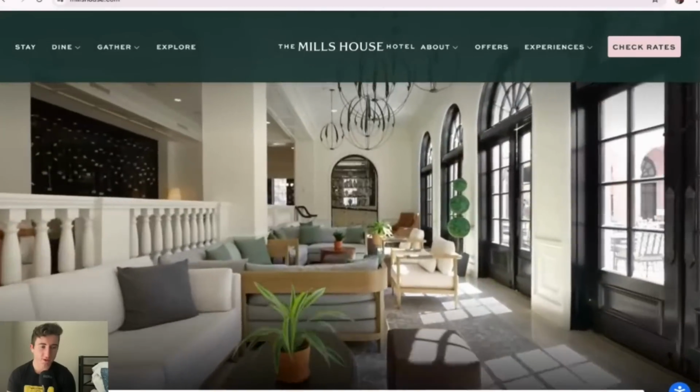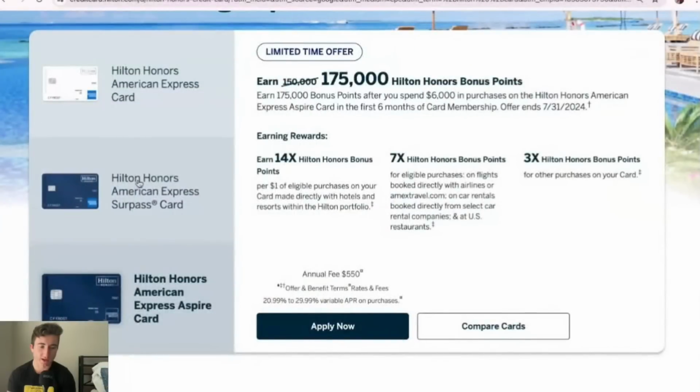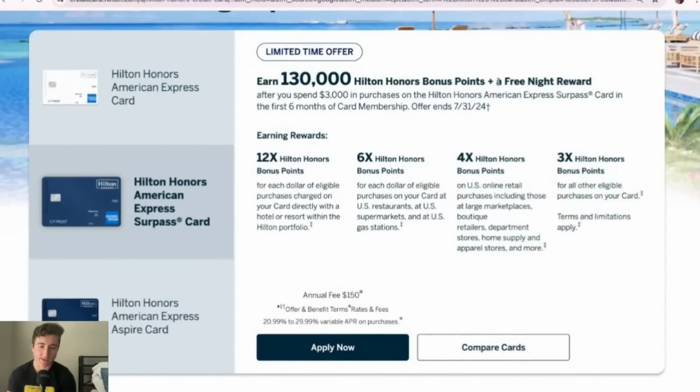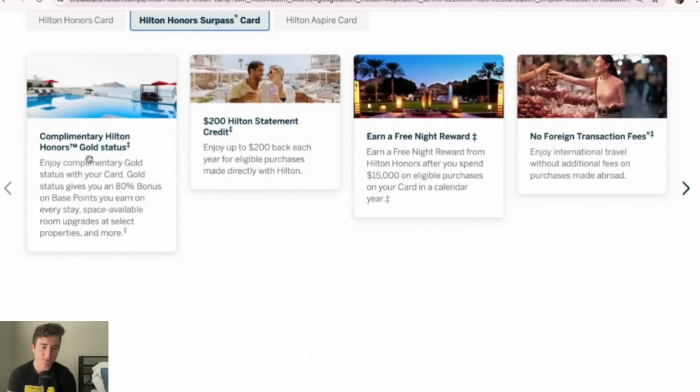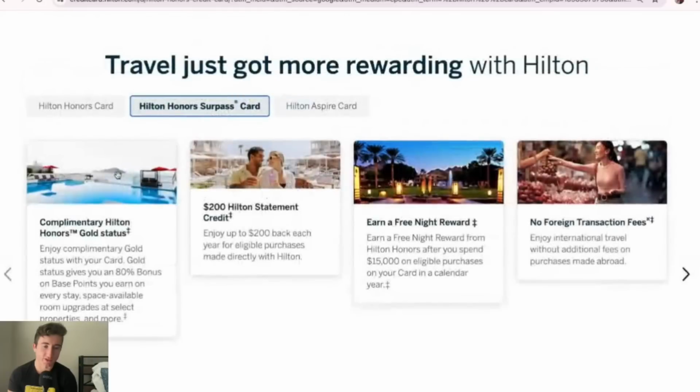Now, remember what I said earlier about these certain credit cards, right? The Hilton Surpass card, and that's exactly where I got my free night certificate in the first place. And where I was a little bit strategic is that this card gives you complimentary Gold status just by keeping the card open. And we know Gold status is good for a lot of different things. Like you could possibly get better room upgrades, hopefully, right? You can get bonuses on your base points every single night you stay.